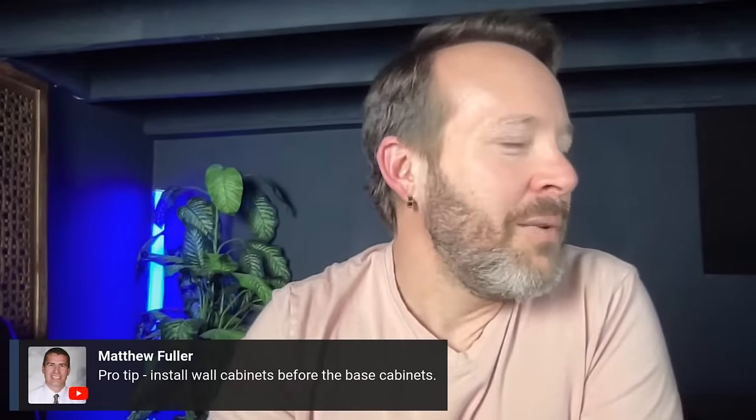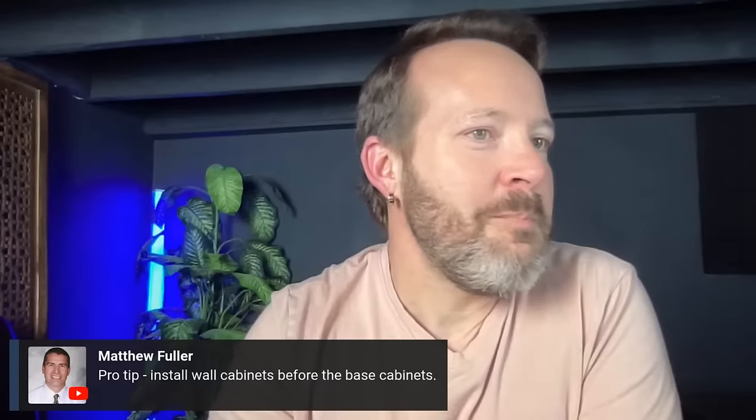Pro tip: install wall cabinets before base cabinets. Yeah, it'll help.